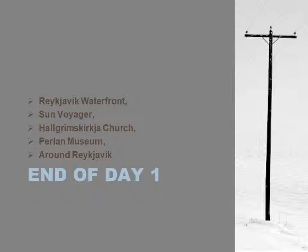Now, I had seen a good deal of Reykjavik in just this pretty much short half day, which really made me pleased because I didn't even realize that Iceland had such a small population. It has a population of 340,000 people, yet there is so much to see in terms of history and, of course, the natural beauty of Iceland.